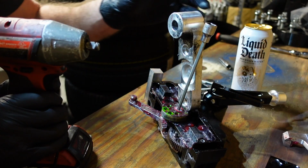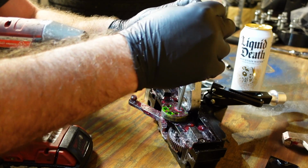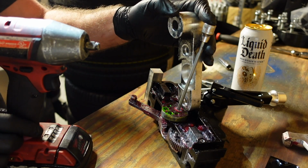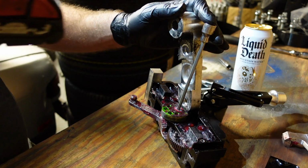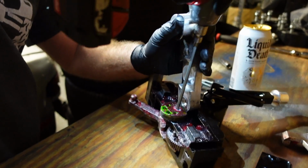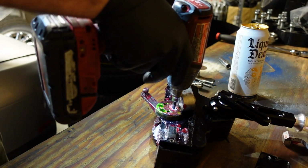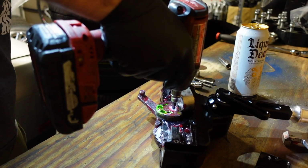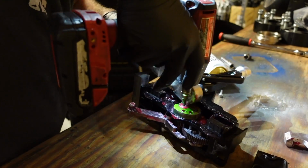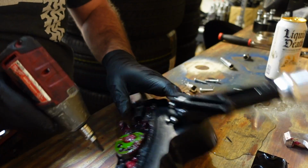Alright, so they say to wedge a piece of aluminum in here because this Allen bolt, which is 5mm, is extremely tight. Well, the first thing I found was my old easy knuckle. So let's see if it works. Alright. Alright. Let's try that again. Well, there goes my Liquid Death.